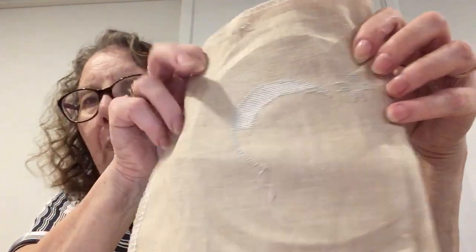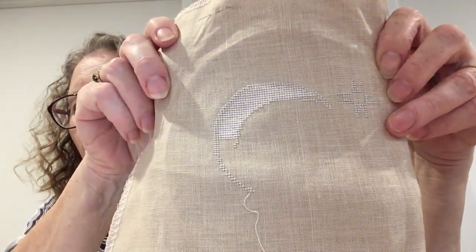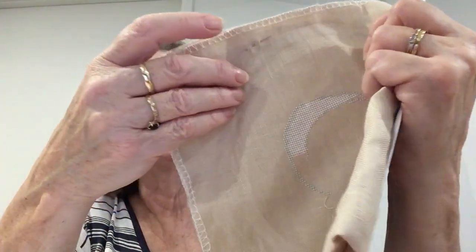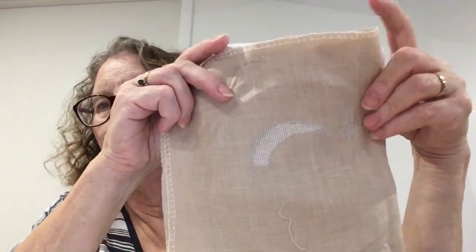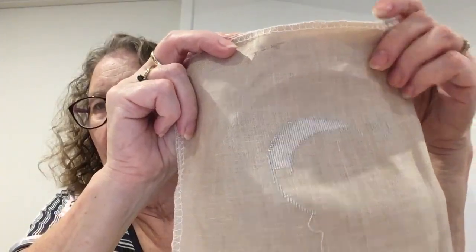But another Plum Street, so I'm enjoying this. There's quite a bit of stitching in that moon, and there's a bit of a star here. So this is 36 count light Mocha Edinburgh linen. Yeah, so 1/2. If it gets called again, I think this has been called twice, I'll definitely finish the moon.